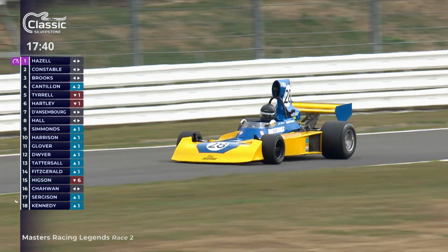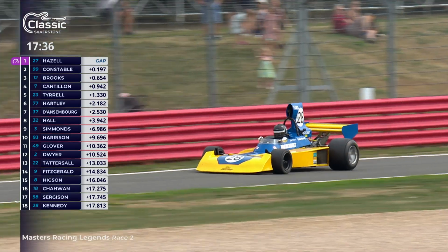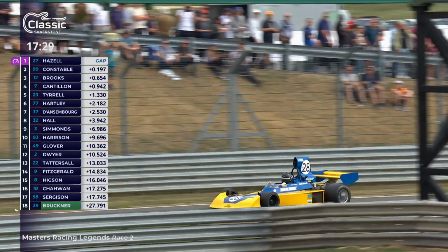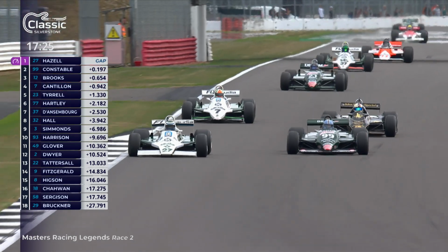Looks like a right front wheel problem for the Surtees. That's very disappointing. Charlie Kennedy, the Snorkel Matchbox Surtees, heading into the pit lane. And that looks like, unfortunately, an early end to their race. Mark Hazel, though, hanging on to the lead, under attack from Jamie Constable. Number 27 is the Williams.